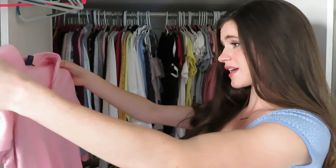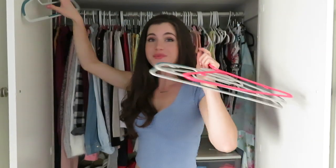Am I gonna regret getting rid of that? No, I feel like I have so much more. I'm getting rid of it. I'm doing it. Wow, I have so many extra hangers.